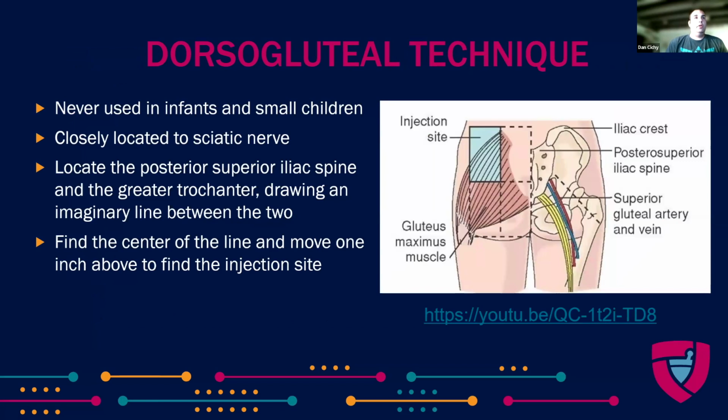So I'll go through these pretty quick, but they're different sites that we can inject in. The manufacturer will, again, recommend what site, whether it's a gluteal or a deltoid site. Within the gluteal site, there are different sites. I generally go with most products towards the dorsogluteal site. Ventrogluteal is another option. Between the two, most nursing staff that trains on these medications will tell you that the dorsogluteal and the ventrogluteal sites are pretty interchangeable, even if the package insert recommends one or the other.